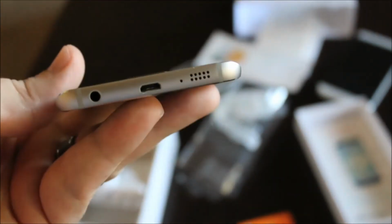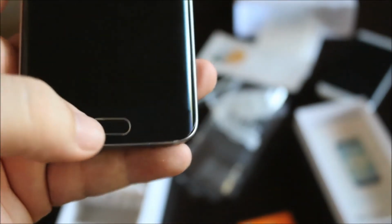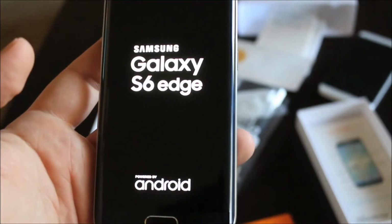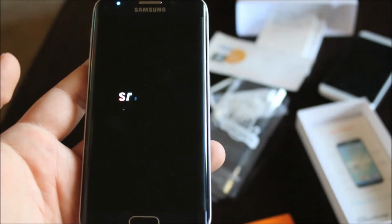And you got your micro USB slot at the bottom, one speaker, headphone jack, and then you got your home button with the fingerprint sensor underneath that. And let's turn this thing on. I know it has about half of a battery charge. So there it is, Samsung Galaxy S6 Edge powered by Android. And let's see how long this thing takes to boot.